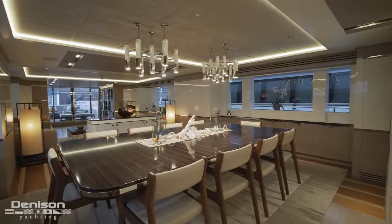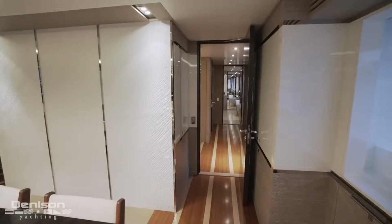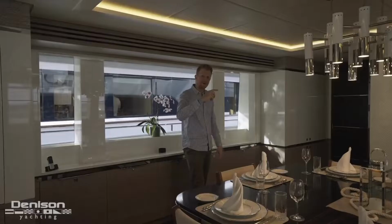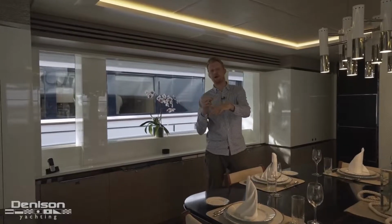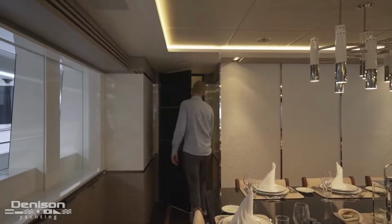Heading forward from the salon, we have two options. Stick to the starboard side, head into the main deck foyer, continue into the master, or take the port side forward, take a look at the galley, and then step down into the crew area. We're gonna do the latter and take a look at where all of your meals are prepared.